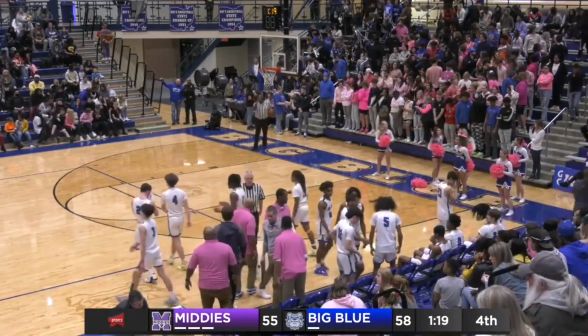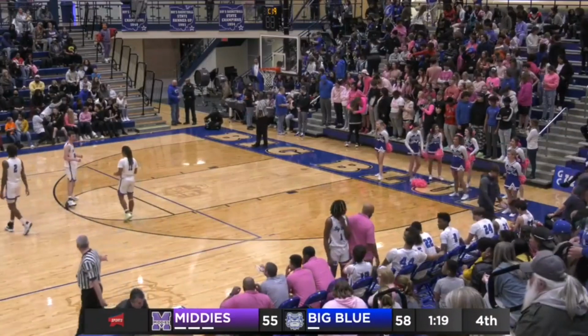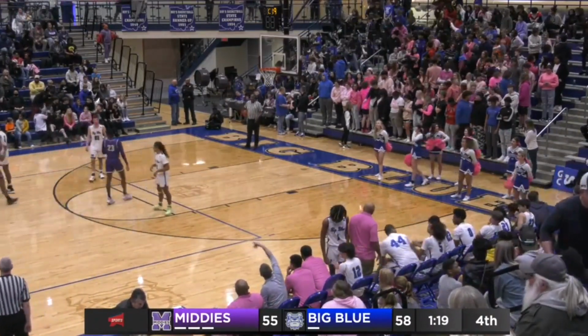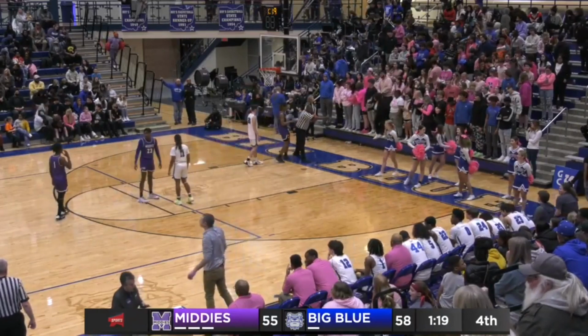But then we got a barn burner here as the Middletown Middies are down 3, minute 19 to go. Team foul-wise, Hamilton Big Blue still has 1 they can foul on. And the next one, the Middies foul in the open court. The Hamilton Big Blue shoot 2 free throws. And what a very clean game.